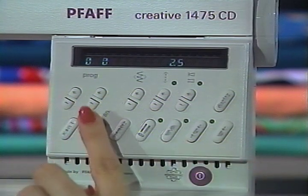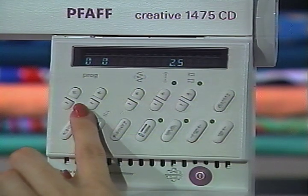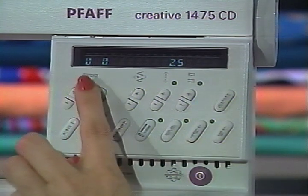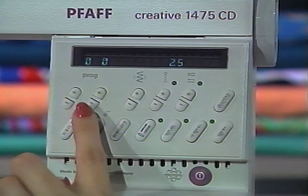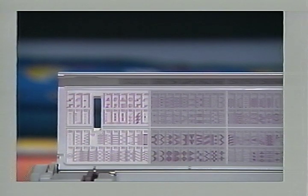Let's start with the top row of keys, beginning with the left set of keys. The first keys under the letters P, R, O, G are a double set that work together. You use them to select a program number. Choose a stitch program from the program chart located on the inside of the lid. Let's, for example, choose program 31.